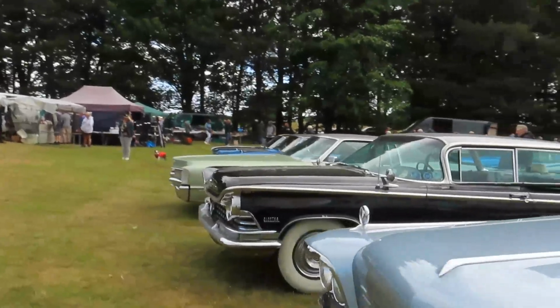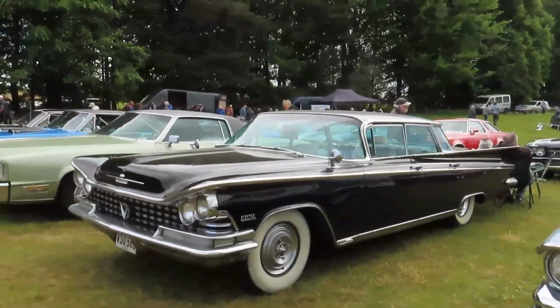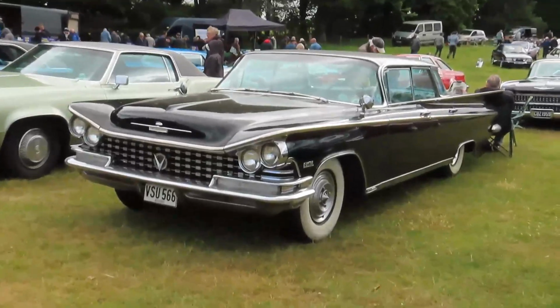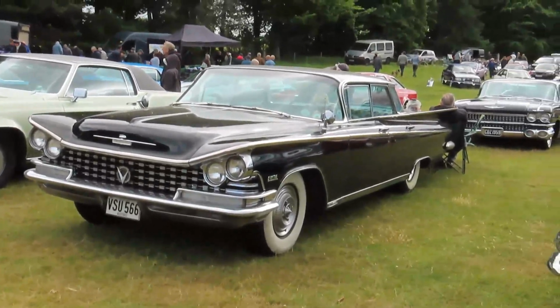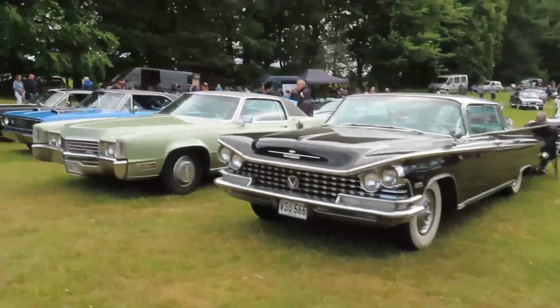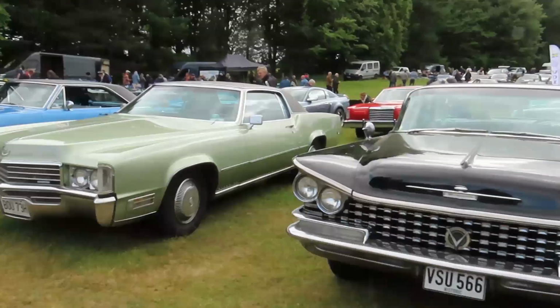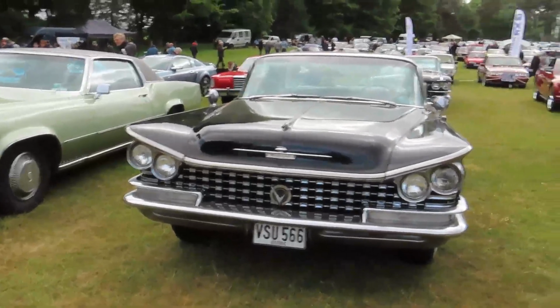And a Buick Electra. Wow, I've never seen this car before. Similar styling to the Cadillac, you could say, just behind. That is amazing. Also the Cadillac Eldorado and the Plymouth over there, but that's a really cool, quite original car.